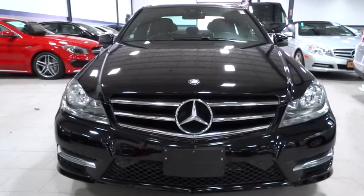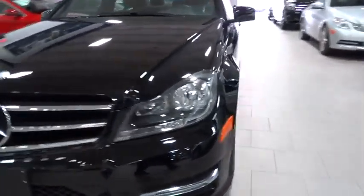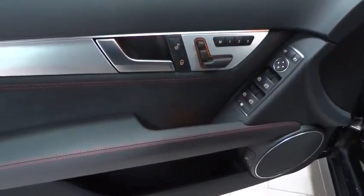The 2013 C-Class. Standing the test of time means never standing still. The C-Class is a stylish performer that embodies sophistication and intelligence and is priced below $35,000. This vehicle has less than 15,000 miles.